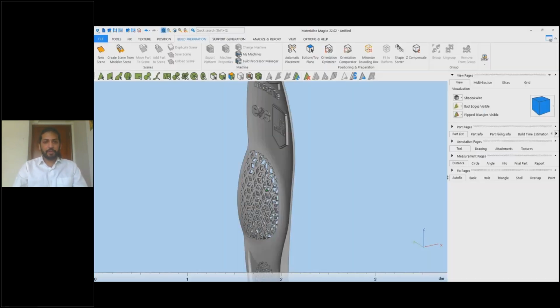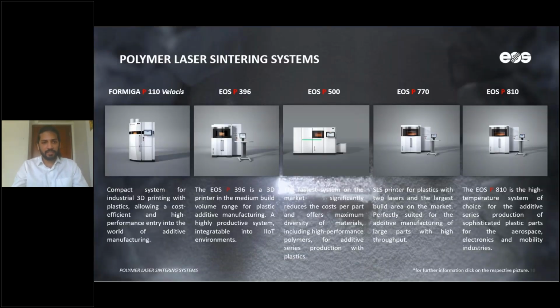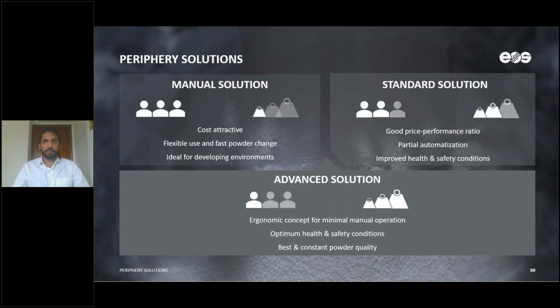and all of it can be done digitally. Let's talk a little bit more about the polymer machines themselves, the polymer laser sintering with EOS. Our focus for today is going to be the P110, P396 and P770. These are the machines that offer the TPU material, and depending upon your requirement, your production quantity, and even your budget and economics, we can suggest the best machine for your facility. Rest assured, all three systems produce equally good parts with equal properties, and there are detailed material data sheets for the systems as well.